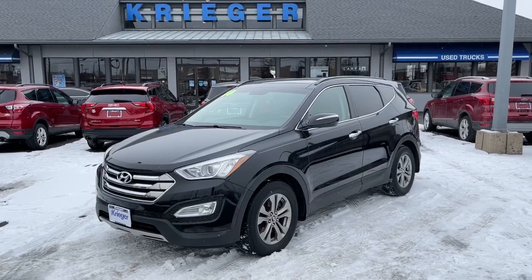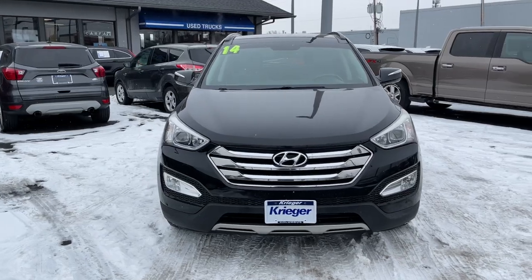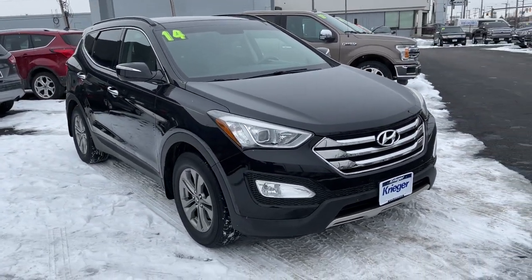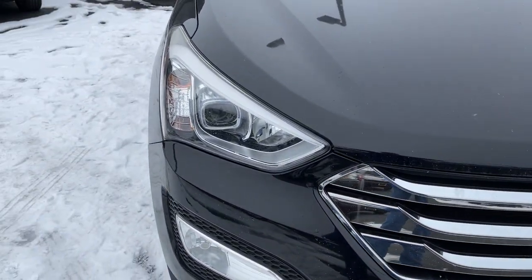Look no further than the 2014 Hyundai Santa Fe. With less than 100,000 miles on the odometer, this vehicle provides excellent value. Handsome and versatile, this Santa Fe brings ease and comfort to your busy lifestyle.